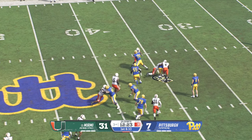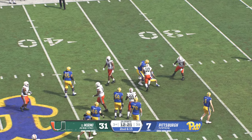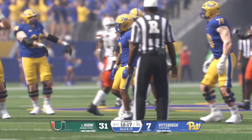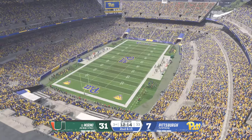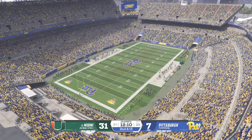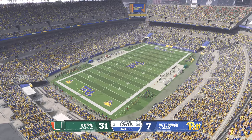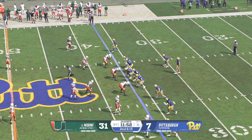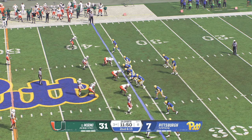And they'll run it out of the shotgun. And he goes nowhere. Stopped cold behind the line of scrimmage. Boy, how about this defense? Just so physical against the run. These guys have not been able to do anything on the ground, and it's because of that defensive line and those linebackers taking away the run game. Running play goes backwards. Now the offense is set up at 2nd and 13.